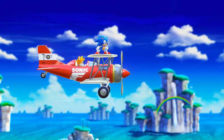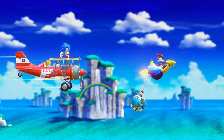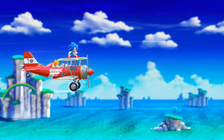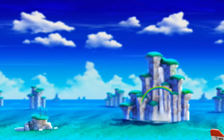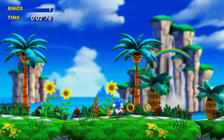From what it looks like, this is just more classic Sonic, but with more HD-ified, if that's even a word, graphics. All right, let's get the ball rolling, or I guess let's get the hedgehog rolling, because he does a spin. Oh, brother, this guy stinks! Bridge Island Zone, Act 1, which totally isn't Green Hill Zone.